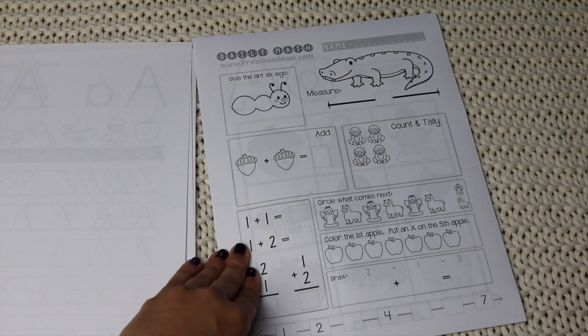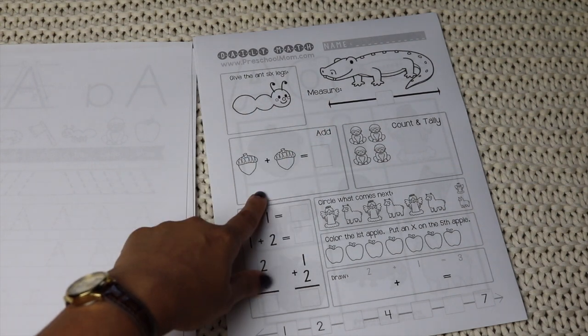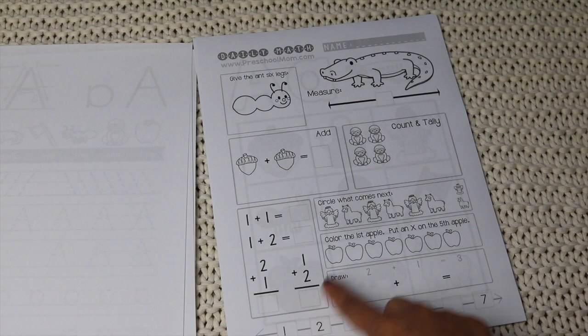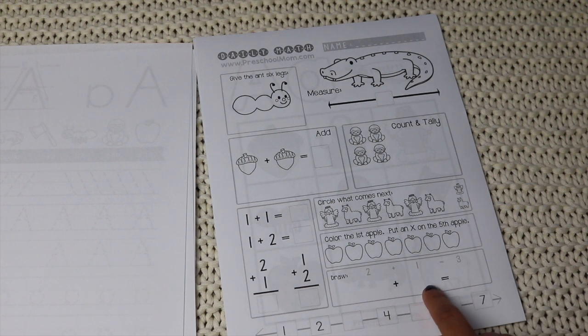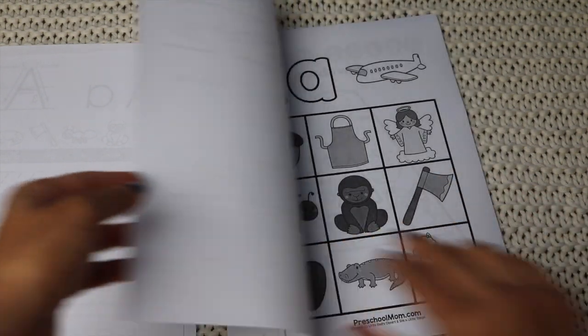The daily math worksheet, which is nice because it gently introduces really simple math. Give the ant 6 legs. You do a little measuring, a little simple addition, counting and tallying. Again, a little simple addition, circle what comes next, color the first apple, so ordinal numbers, put an X on the 5th apple. Here you can draw 2 things and then 1 thing to equal 3 things. And then you have a little number line to fill out. So really nice little intro to math as well.